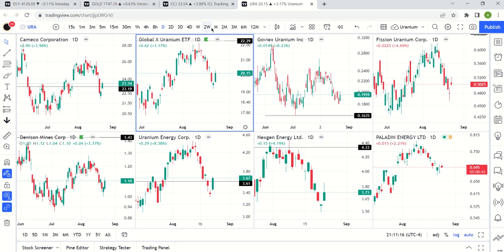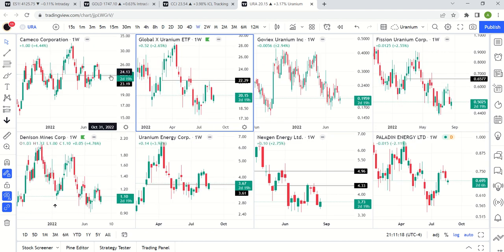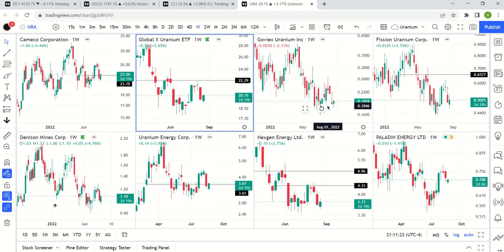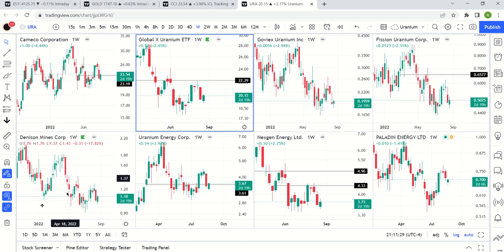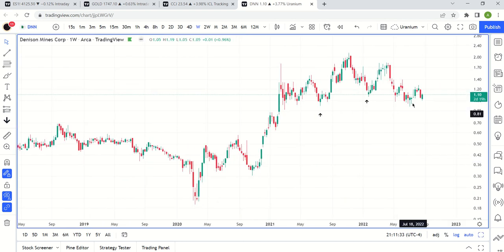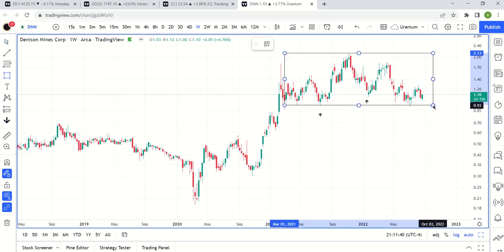And again, if we look at the weekly candles for all these, similar kind of thing here. Most are setting up for a bullish outside weekly candle, if the pattern completes. Almost all of them are set up that way, including Denison. We didn't look at that very closely. I know people love this name. I mean, really, this is your weekly chart. This has just been more or less consolidation inside this kind of box.